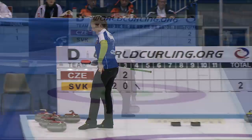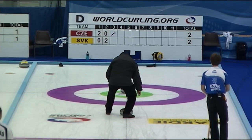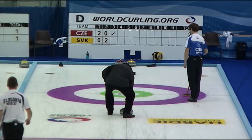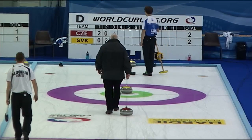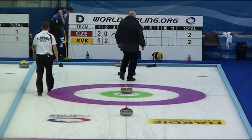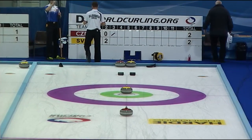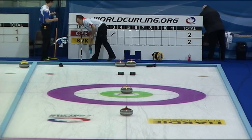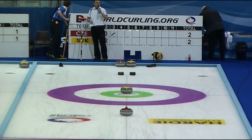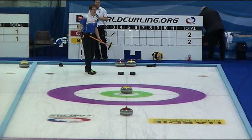So both teams trading deuces so far. Ireland got three back on France, so they're now on 3 each. China picked up a steal of 2 against New Zealand. It's now 5-0 over there. And Norway came back. They lost 1 against USA in the first end, but then they took 3 and stole 1. So they are up 4-1. And it's 1 each between Netherlands and Switzerland.